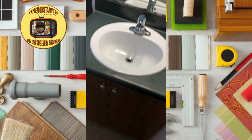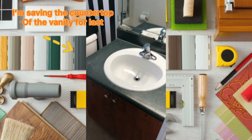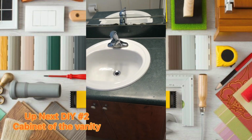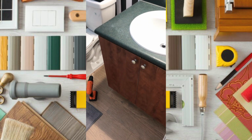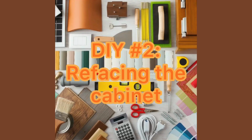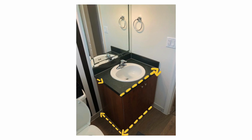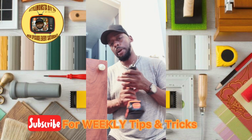So next up is this countertop. This needs to be transformed completely. So what I want to do is tackle this first, because I think it's going to be easiest. The actual countertop part is going to be very special, I believe. I know it is. So DIY number 2 in this DIY makeover of this bathroom is going to be refacing. So what is refacing? Refacing is pretty much just utilizing removable wallpaper to change the complete look of this cabinet. Alright YouTubers, so the first thing I'm going to do, I love power tools by the way.